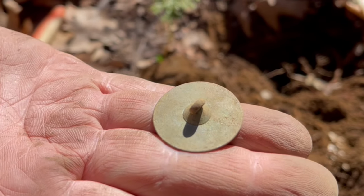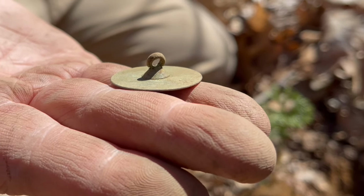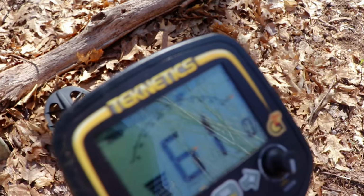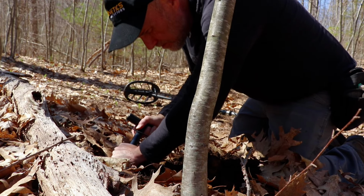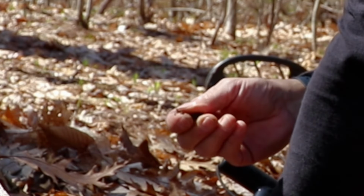Some of it. Once it dries up, it'll clean up a little better, but it's a beauty. Definitely. I finally got a shotgun Willie. Oh, did you? Yeah.